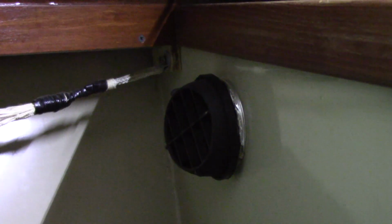But then I also had to drill a few holes along the way to get the ductwork to go from the HVAC to the V-berth. So a couple more holes in the boat. At least they're not below the water.